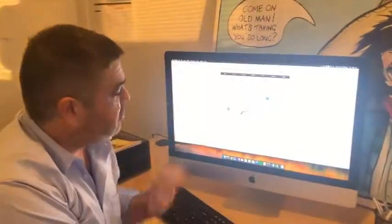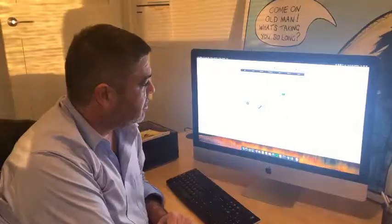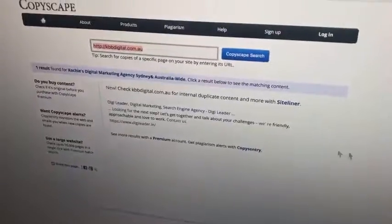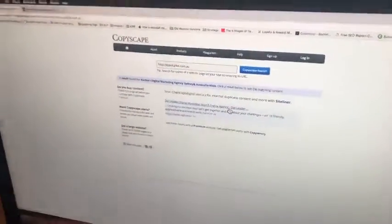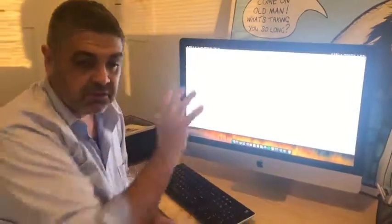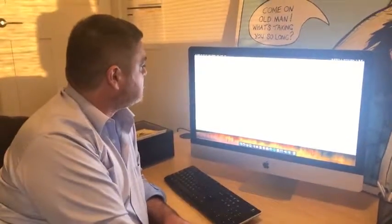You go into Copyscape, you type your web address in there, we'll put in there, hit go, and it's going to look and see if there's any websites out there that are copying any of the words. And here we go, we found one. Now this might have copied content from us, or it might just happen to have a few sentences that are very similar. They're very good at detecting that.